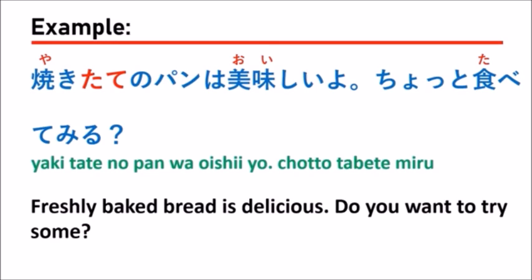So you can say in Japanese, yakitate no pan wa oishii yo. Chotto tabete miru? So you can say, freshly baked bread is delicious. Do you want to try some? Right. Let's see the next example.